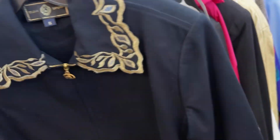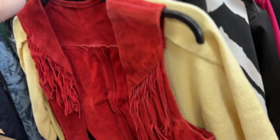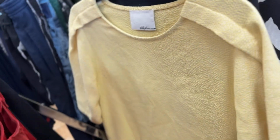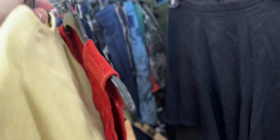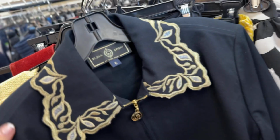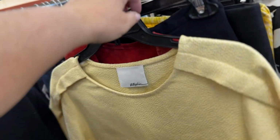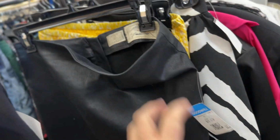Okay. We got the St. John Sport, the vintage vest, the Philip Lim, and like these two, I wouldn't even try to sell myself. That would go straight to the Real. Betsy Johnson, the All Saints. So I'm gonna check my amount that I have for exchange. Definite, yes. Don't need this at all.